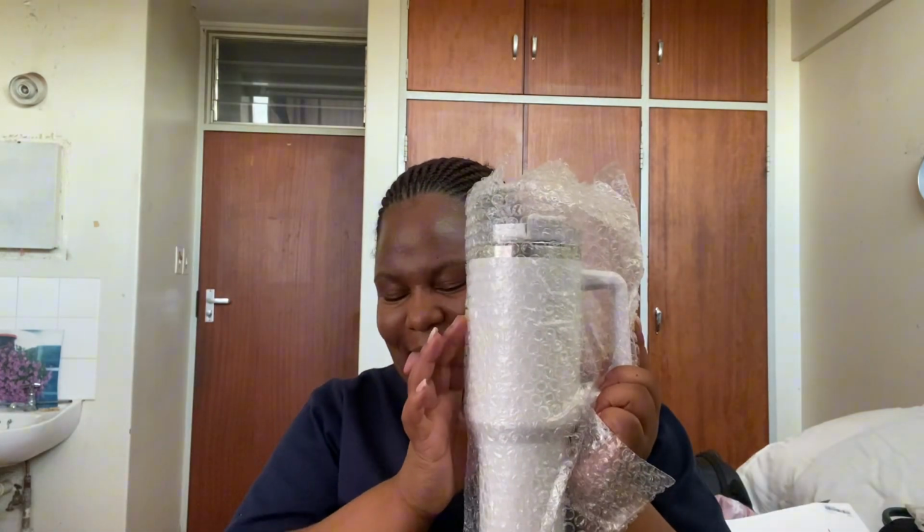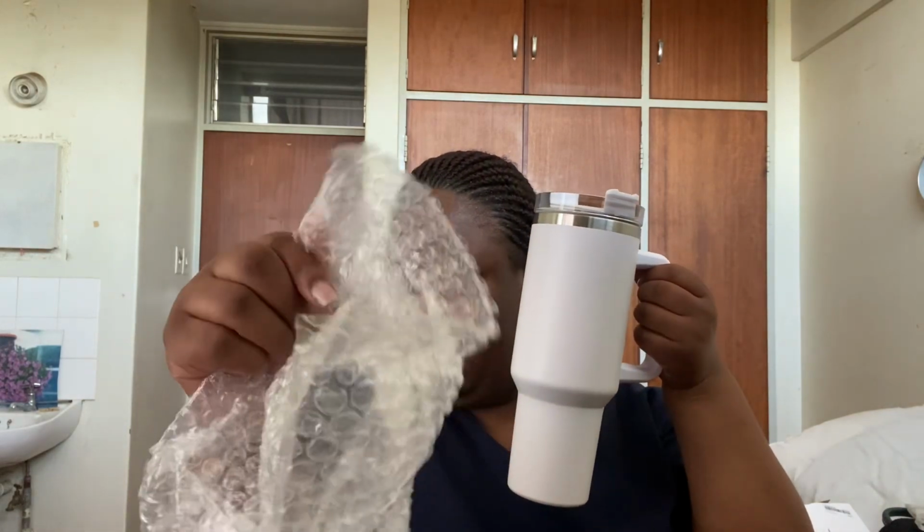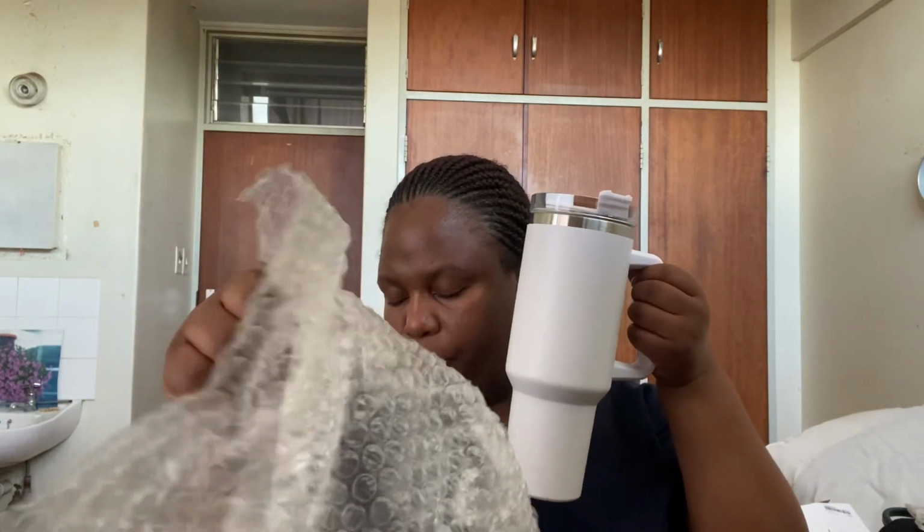And I thought I got the purple one, but it's white. I thought it was purple. But I love it. This is huge. This is like 2 liters. And that's on period. It is so cute. It is so goddamn cute. And then this thing. Oh, okay.